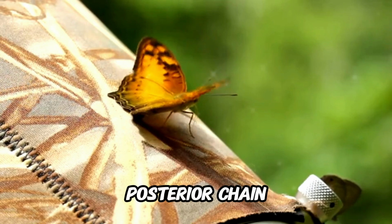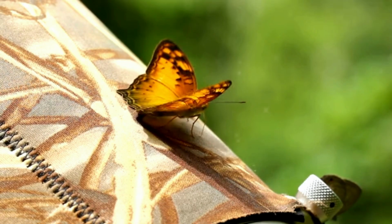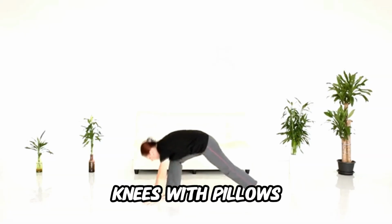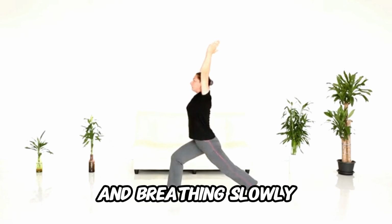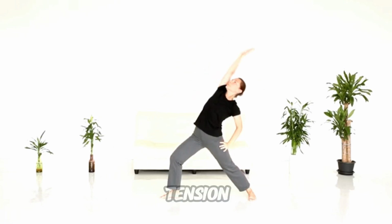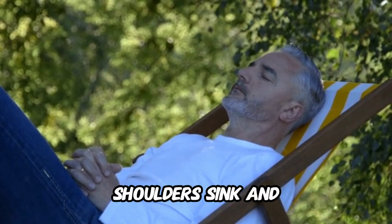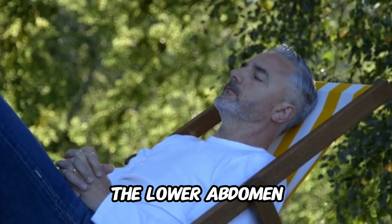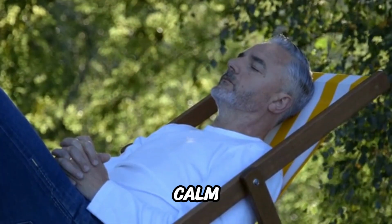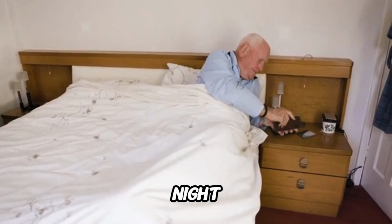After addressing the posterior chain, move into the pelvic butterfly. This position targets the hips and inner thighs by supporting the knees with pillows and breathing slowly. You signal to the nervous system that the body is safe and can release tension. Seniors often find that the jaw unclenches, shoulders sink, and the lower abdomen softens, all of which contribute to a deeper sense of calm. This position also helps reduce the frequency of rolling or shifting at night, which can otherwise trigger awakenings.